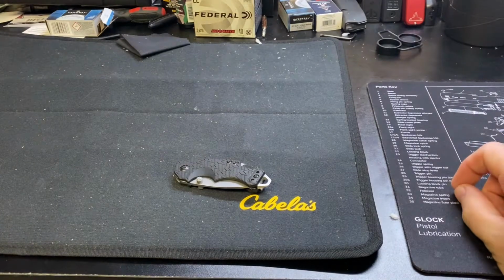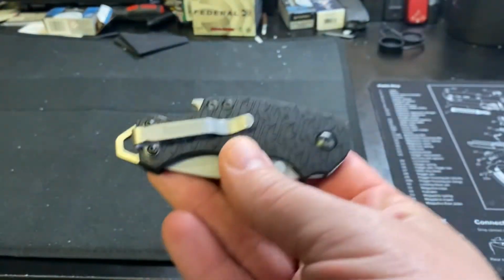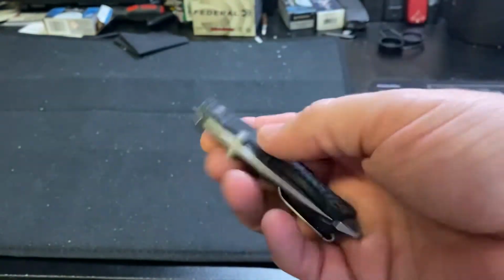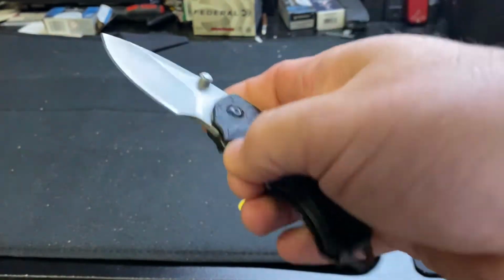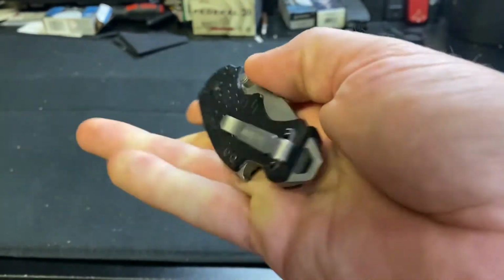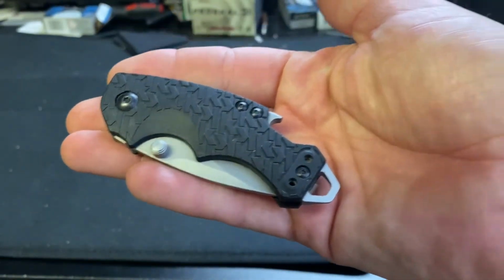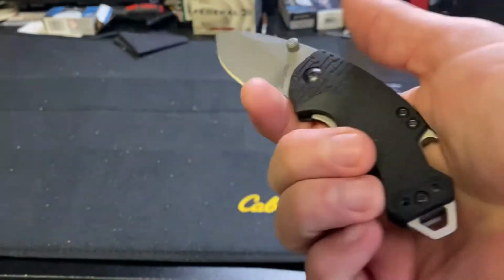Hey, I wanted to bring you a knife today, the Kershaw Shuffle, to show you something a little bit more on the inexpensive side. I know I show a lot of expensive knives here on the channel, but I don't carry just expensive knives. I also carry stuff like this $12 Kershaw Shuffle, which is a fantastic knife in its own right.